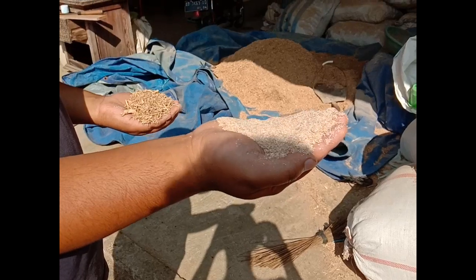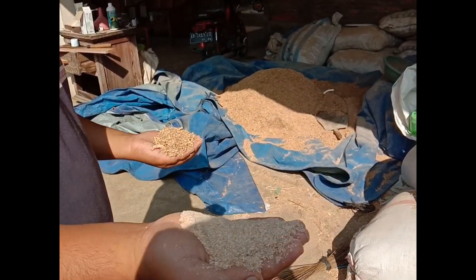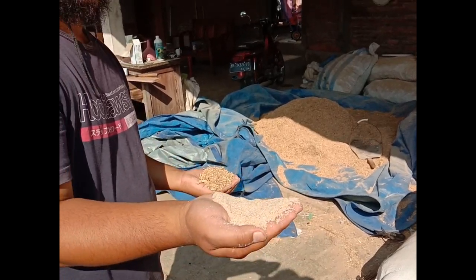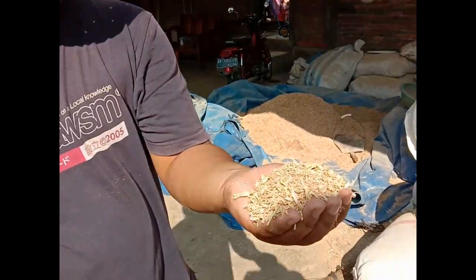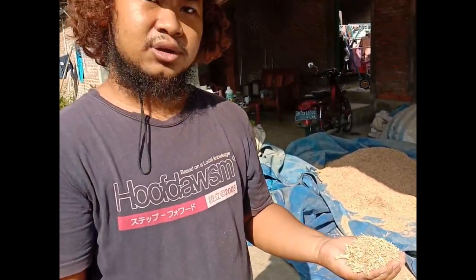Pollard is a side product from wheat. So this is the product from Europe and this is from Indonesia. We mix it together to make a good concentrate.